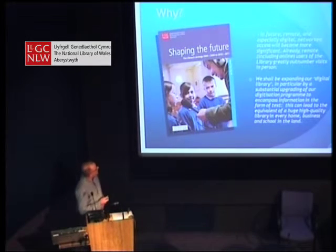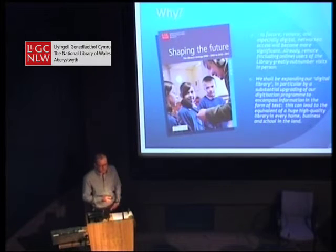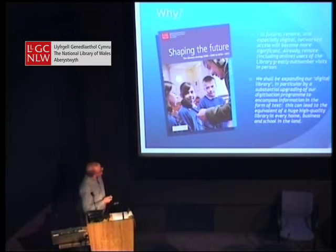The other thing, looking at our library strategy at the moment, I've picked out 2 quotes. The first is: In future, remote and especially digital networked access will become more significant. Already remote, including online users of the library, greatly outnumber visitors in person. That's particularly the case in an institution like ours, which geographically is in quite a difficult position. The next quote is: We shall be expanding our digital library, in particular by substantially upgrading our digitisation programme to encompass information in the form of text. This can lead to the equivalent of a huge, high-quality library in every home, business and school in the land. And this is particularly important.